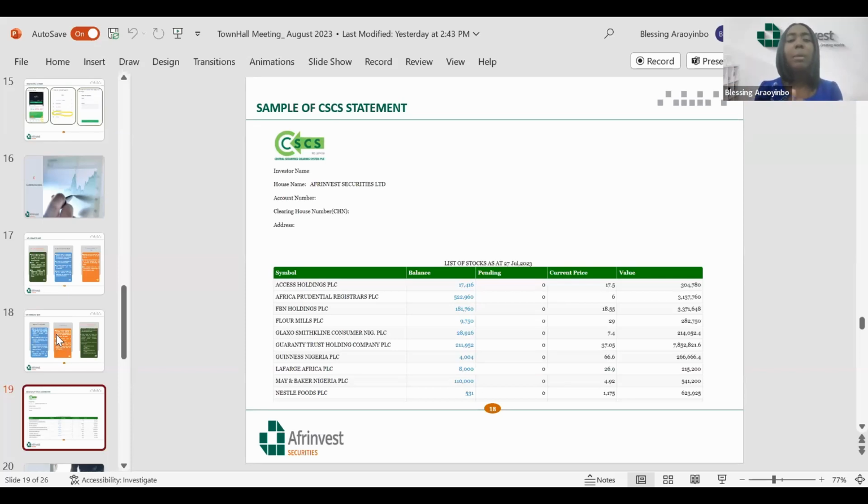For those that are previous investors that have been investing in the market for over 5 to 10 years, they are already used to this. But you that are just joining the equities market, maybe you've been investing in other mutual funds or fixed income funds, and then you are just coming into the stock market, this might look a bit new to you. So I'll just take you through that.